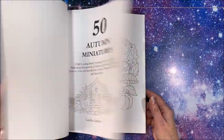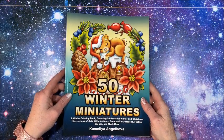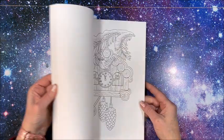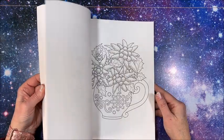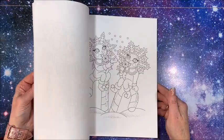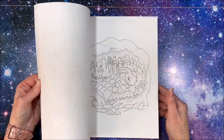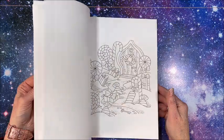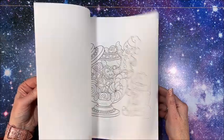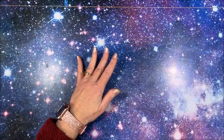And I don't think I colored out of there either. And then last but not least, from Kameliya Angelkova is 50 Winter Miniatures. Can't talk straight anymore. So again, have some Christmas type pictures in here along with winter, but aren't they cute? I meant to get to this book this past Christmas, and there were just so many other Christmas pictures to color. I didn't get to it. I'll have to put it on my to-do list.